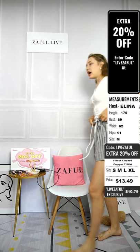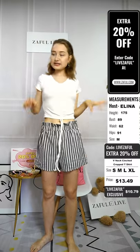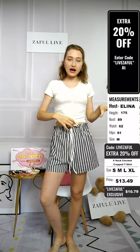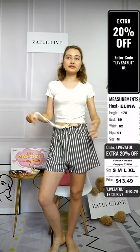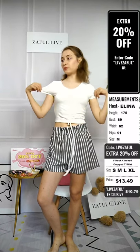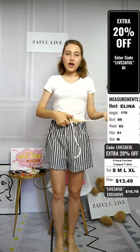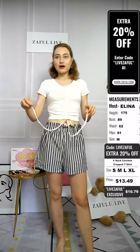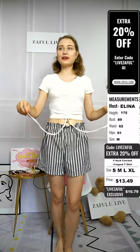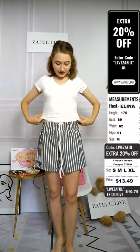And I'm back, let me fix it. And as I told you guys, you can see right now, I combine my previous item, shirts, with this crop top, and I already like this top because it looks really, really so cool.